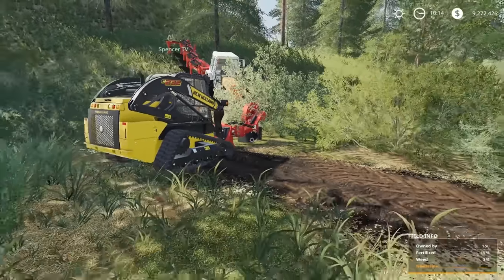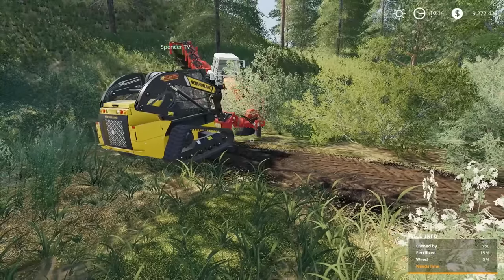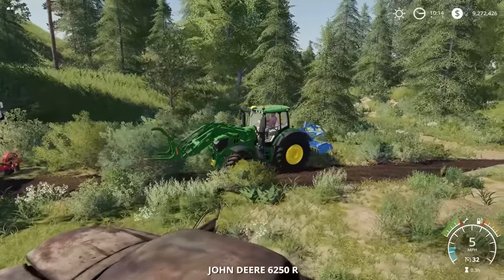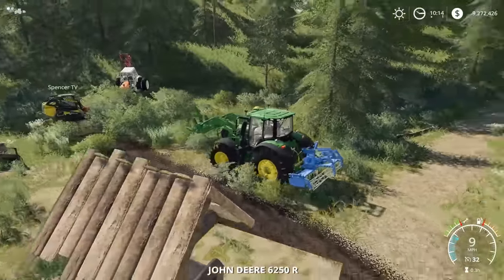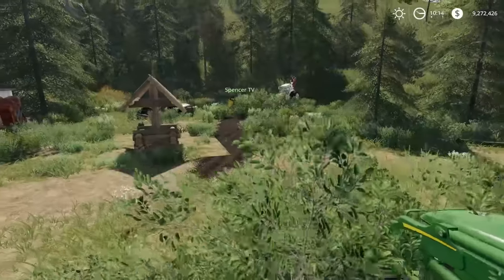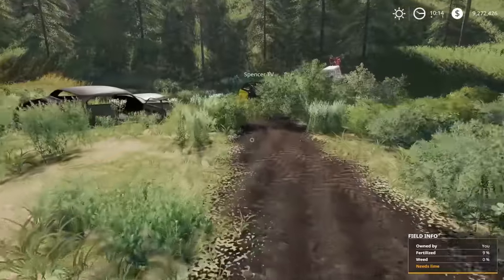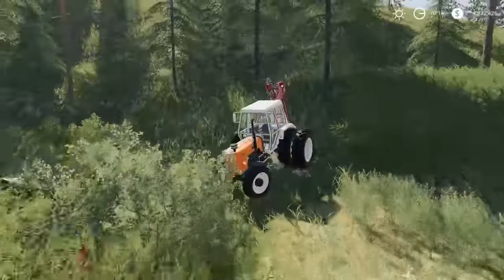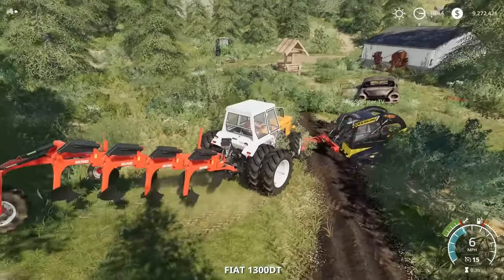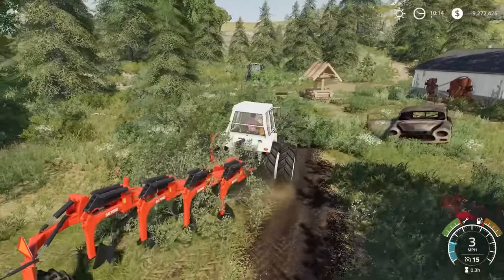Okay, right, there we go. Tilt your stump grinder a little bit, and then you should be good. Yeah, let's go. We want to 4X this place. Well, the market's still hot. I'm going to get in the Fiat and keep going. And... stump's gone. Good move.